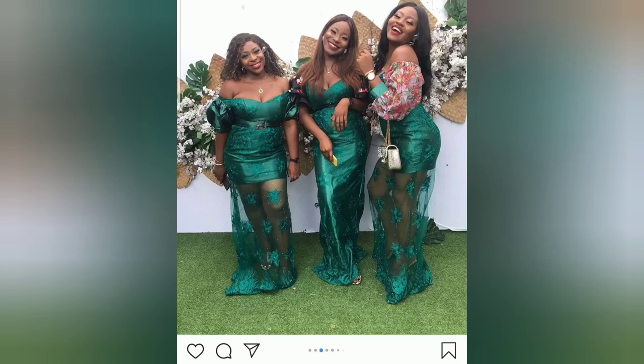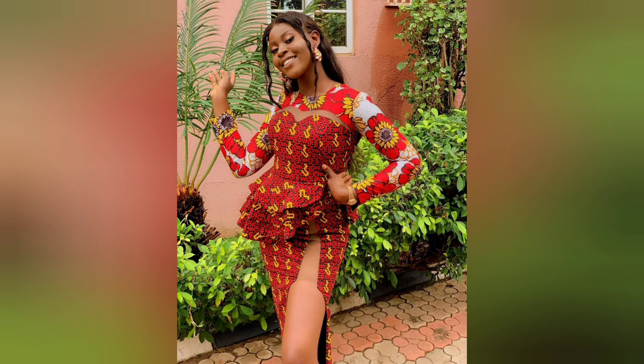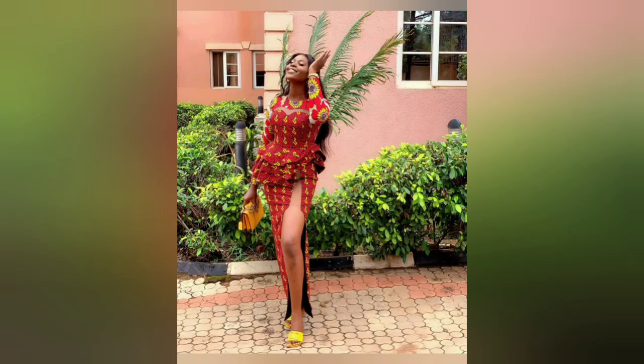See guys, in case you are looking for that bridesmaid Asoebi styles, you are at the right channel. You are going to be seeing a lot of bridesmaid Asoebi gown styles. They are very simple, colorful, but you're going to be seeing both few of Ankara gown styles as well. Like this particular one, I love the way they pair the two Ankara fabrics. It's just so beautiful, simple but very beautiful. You see the way she's rocking it. You can as well use whatever thing you're comfortable with to rock that gown style.